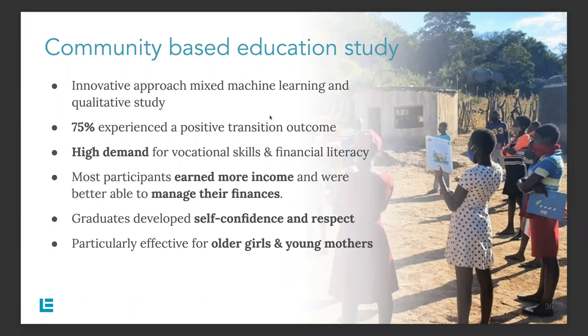On the more soft skills aspect of CBE, graduates, especially those who started income generating activities, reported that they had much more self-confidence and respect from members of their community. So they were seen as contributing valuable skills and resources back into their families and communities. And this is very significant in the context of the out of school cohort in general, which previously were, let's say, looked down upon or stigmatized quite a bit within communities.